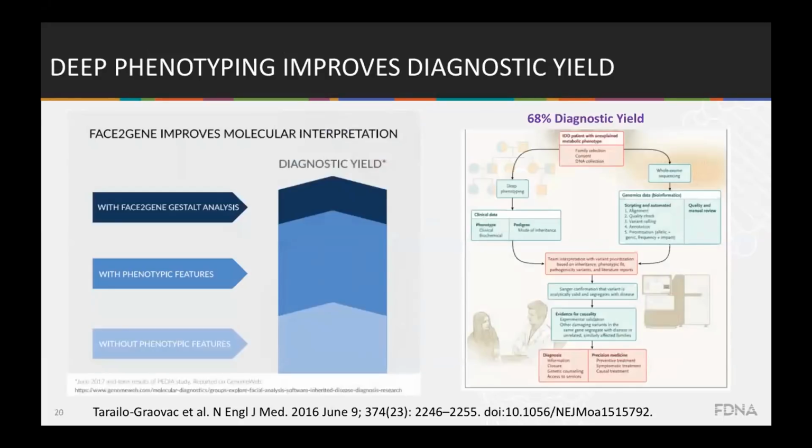Here we see just Face2Gene's PEDIA study, how it highlights the improvement in diagnostic yield with increasing phenotypic information. And to further demonstrate how deep phenotyping works, a 2016 study in the New England Journal of Medicine, funded by BC Children's Hospitals Foundation, was conducted using deep phenotyping and whole exome sequencing in 41 probands with intellectual disability and developmental delay and unexplained metabolic abnormalities.